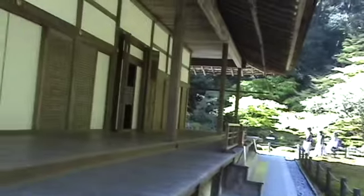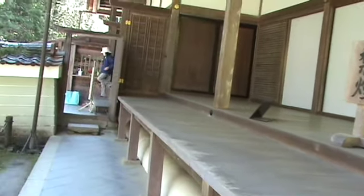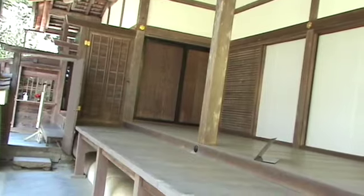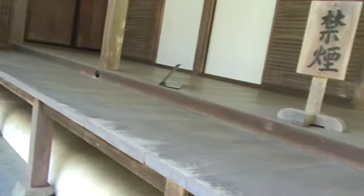Lost by fire and war, and this was built by the mother of the shogun in 1703 out of Japanese cypress.